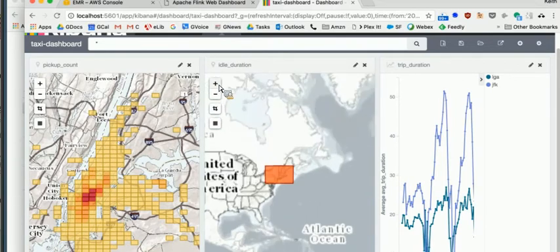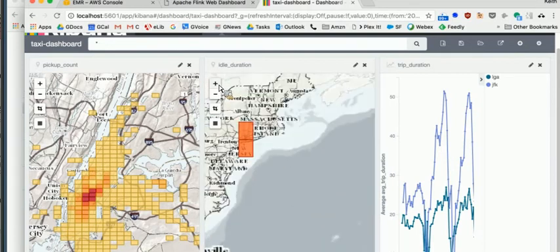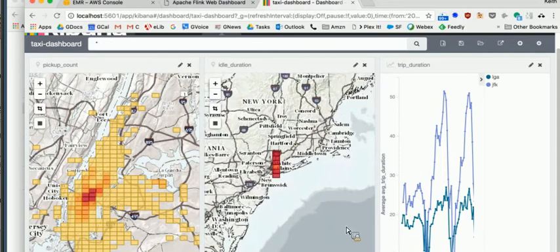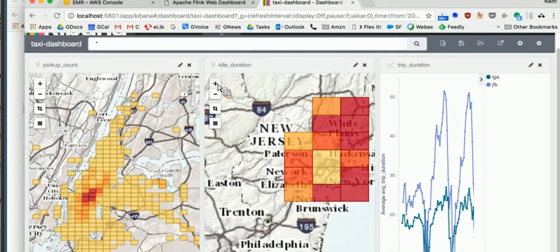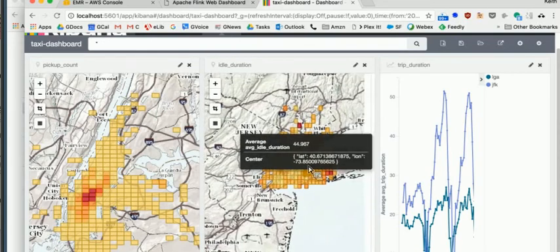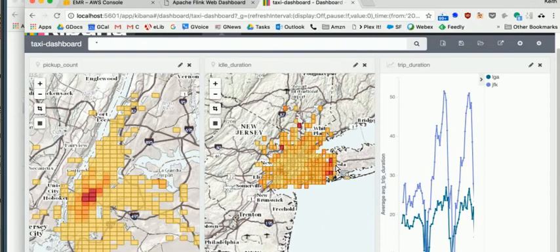And very quickly, just zeroing in on this. This is the idle time, idle duration for cabs. As the data continues to stream through, this gets updated. And then we have the graph for the time to the airports, for cab trips to the airports.